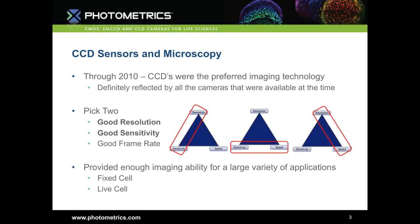If you pick the sort of three main performance requirements of a camera, those being the sensitivity of the camera, the resolution, and the speed, CCD cameras required you to effectively pick two of those three, the third being the trade-off that you had to make. Simply, if you wanted a very fast, very sensitive camera, that typically meant you needed very large pixels and not very many of them so that you could image with a lot of sensitivity and very quickly. And they provided enough versatility for a large variety of these applications, especially for cellular imaging.